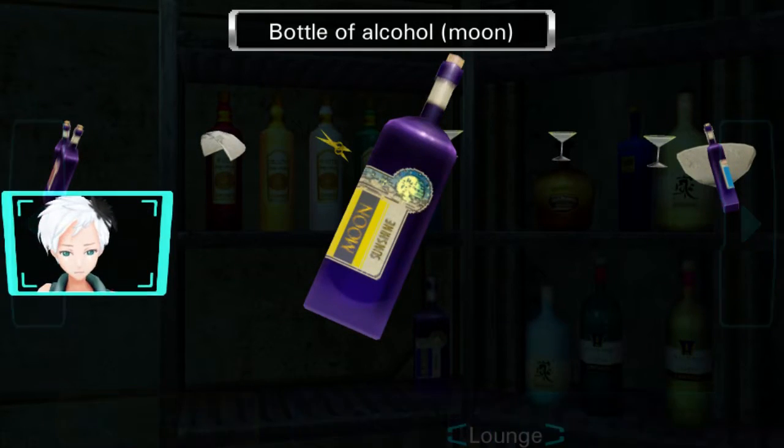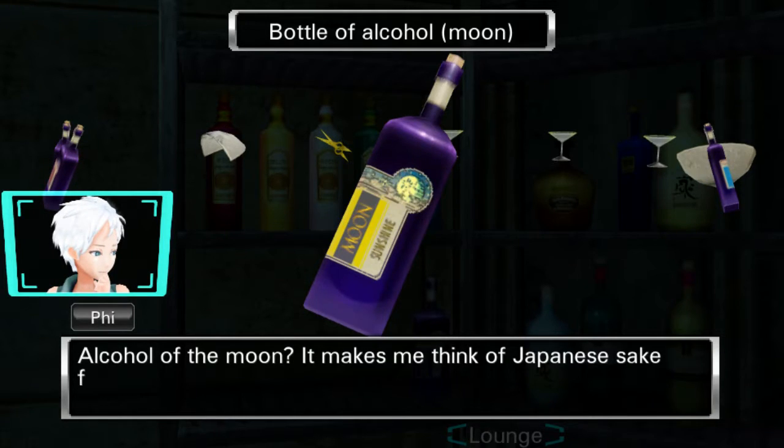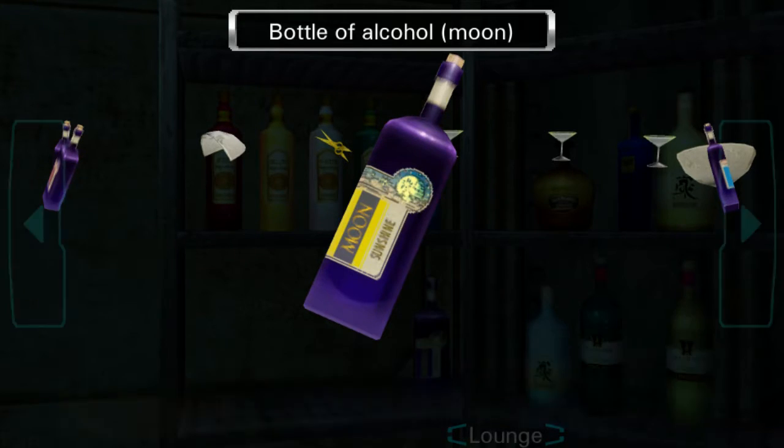Alcohol of the moon? It makes me think of Japanese sake for some reason. It makes me think of moonshine. It also makes me want to drink it. Don't drink it!